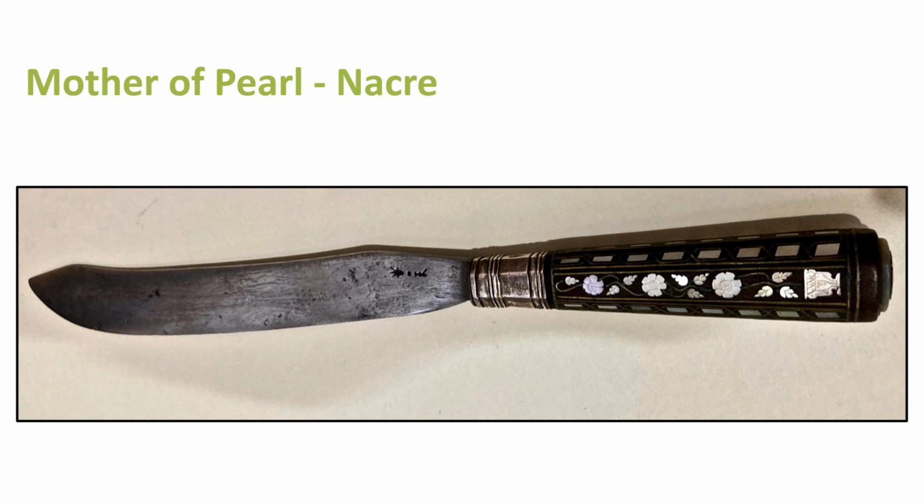gold inlay, it's because the gold is very expensive. And here at that point in time, mother of pearl was very expensive, but it was something that could be worked into a nice decorative pattern. And again, this is a knife we've acquired quite recently in the collection from Dennis Smith.